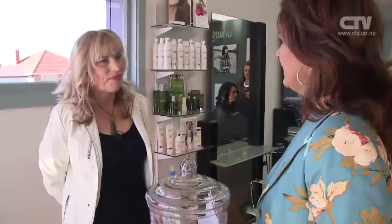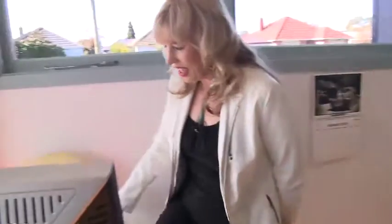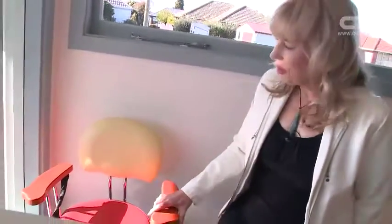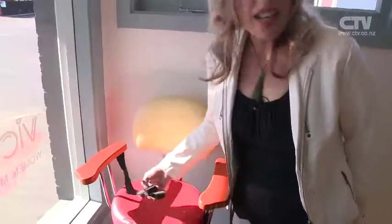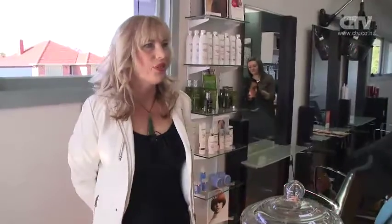Is it a family... Yes, it is. Family friendly, because a lot of them aren't, are they? No, they're not. We've got this beautiful little chair here, so we can bring this up and down, and they get our little children on this with a little belt as well, and they love that, as well as our little treats. We have a little container of treats, lollipops, lollies, whatever it takes.